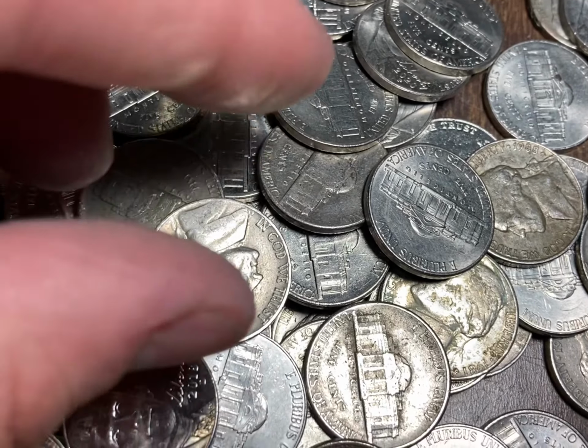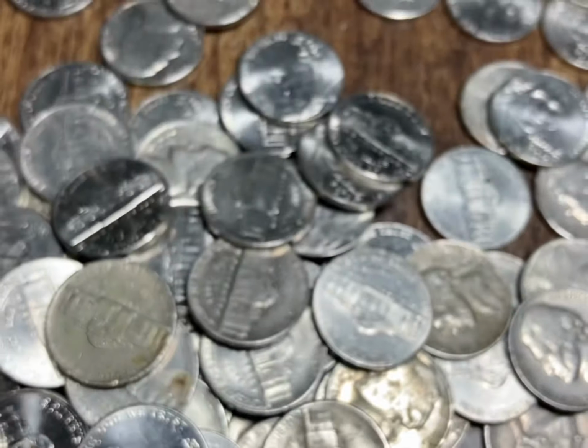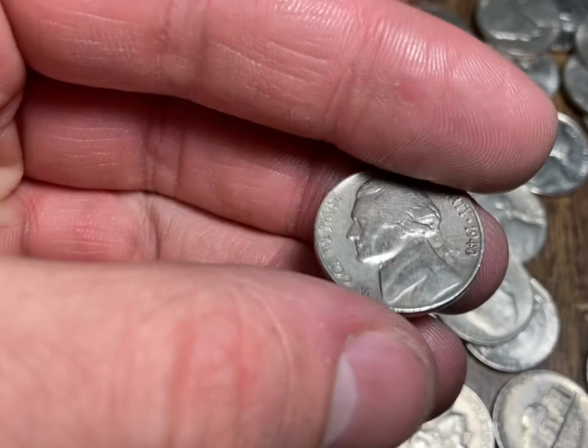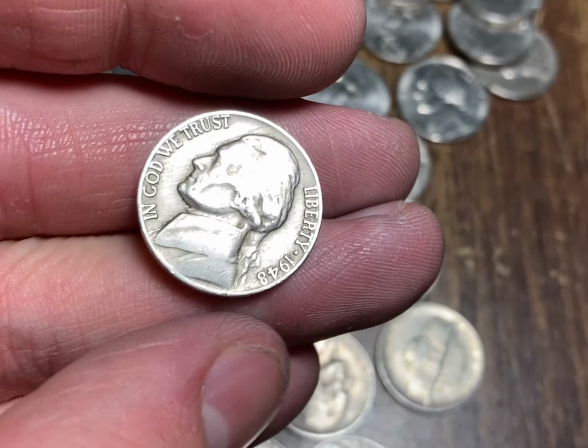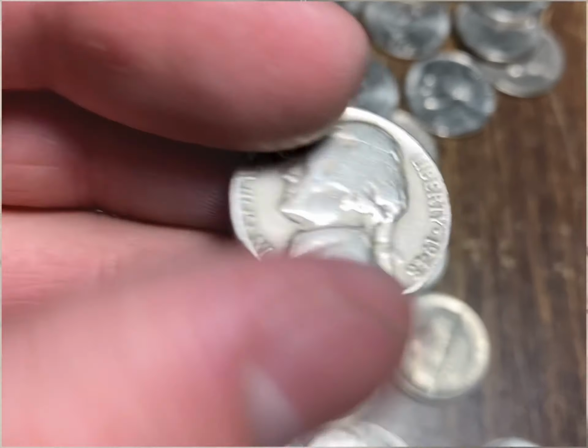Got a few old Jeffersons peeking out as I'm sifting through the pile here. This one's a 1940 Philadelphia. And I'm also going to have another 1940. This one's also a Philly. And we also have a 1948, no mint mark. That's a Philly as well.